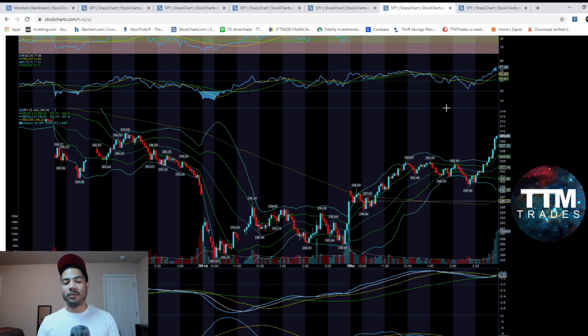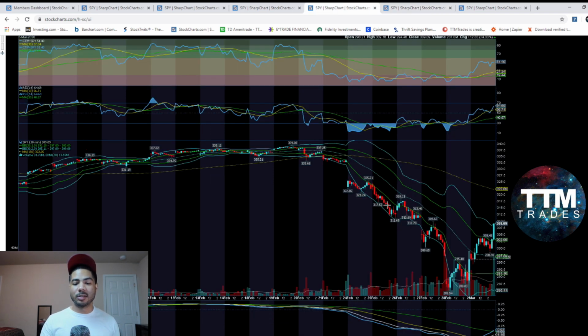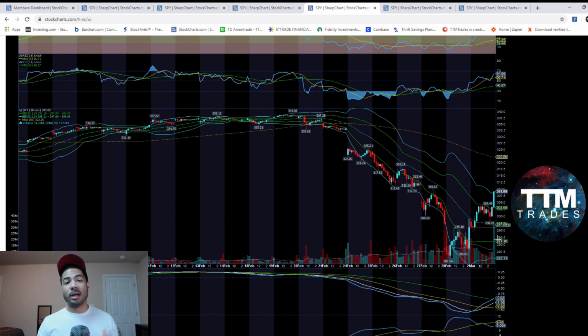So you can see the 5-minute chart break above its 150 SMA, which now bleeds over into the 30-minute chart. So now I go to the 30-minute chart. The 30-minute chart is holding above its middle BB, and now it's breaking outside of its bands, heading to the upside. So now I'm going over to the 2-hour chart.